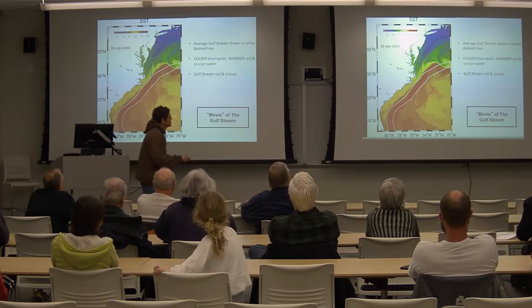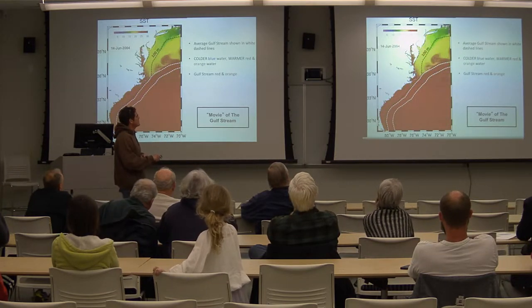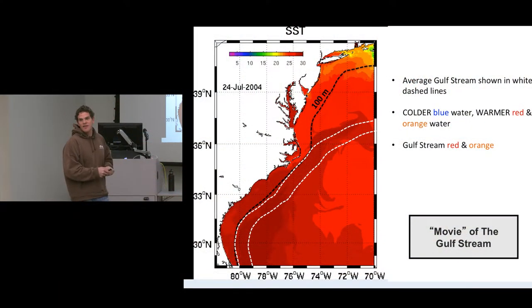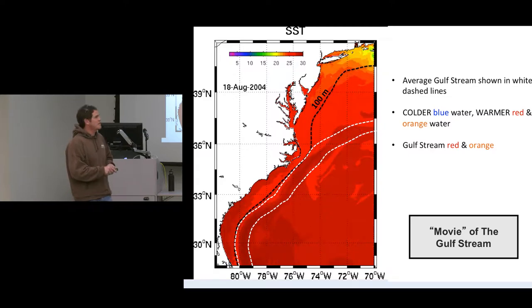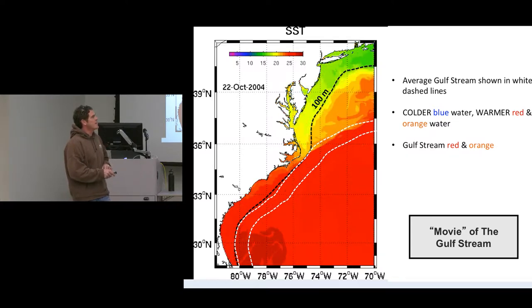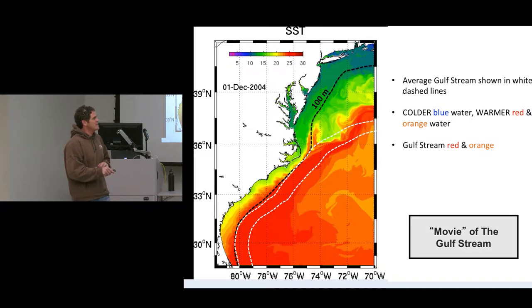What you also notice, you'll see this is going through, I think, a whole year. So here, when we get into the summer, you can't really see the Gulf Stream down here because there's not a very large temperature gradient, right? There's not a big difference between the temperature of the Gulf Stream water and the temperature on shore here. And then as we get into the winter months, you'll note that that gradient kind of moves down here and you can really see the Gulf Stream flow.